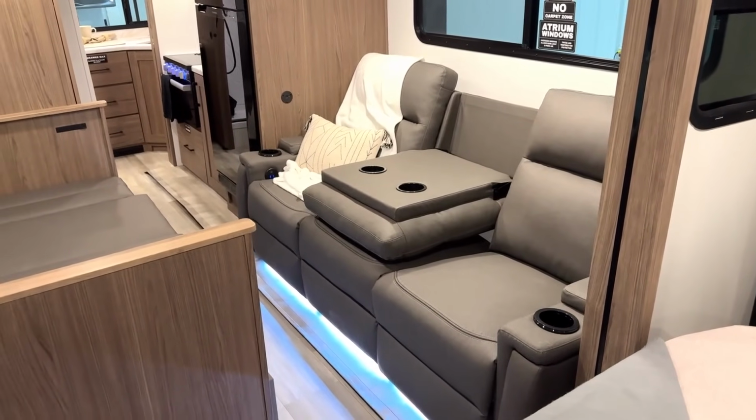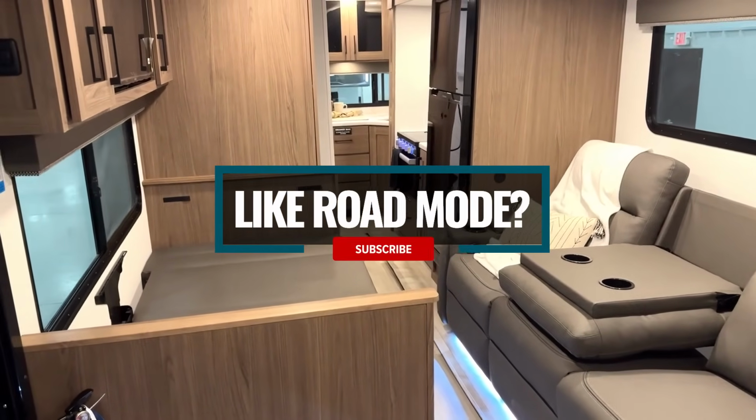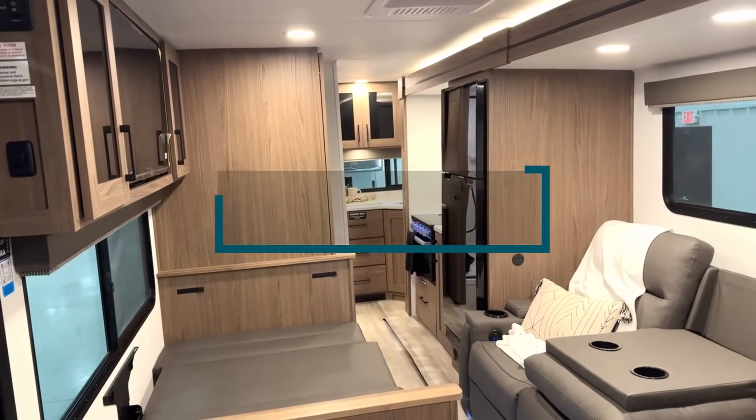But that being said, for a quick travel stop, I don't know how big of a deal that is. If I need to plop myself down, I'll just lay on the bed for a minute. Not to mention, I'll have that dinette available right there. And this is reason number 37. I think this floor plan frickin' rocks my socks.